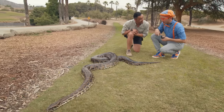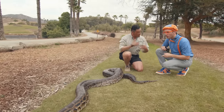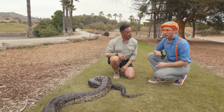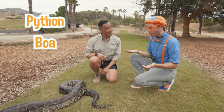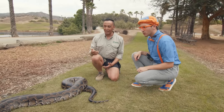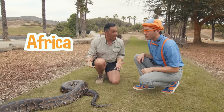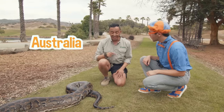What type of snake is this? A Burmese python. And you know, the differences between the python and the boa, sometimes people get them confused. Oh, yeah. Python and boa. Whoa, what's the difference between a python and a boa? Oh, that's a great question, Blippi. You know, pythons are generally found in the old world, so Asia, Africa, Australia. Whoa. Plus, they lay eggs.